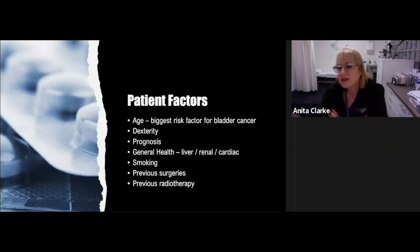Unfortunately, now in Australia, the biggest risk factor for getting bladder cancer is, in fact, advancing age. So when I first started urology, bladder cancer was pretty much a cancer of people who smoke cigarettes. But as the smoking rates in Australia have plummeted, and in fact, we're now, I think, the second lowest smoking country in the developed world, we're now seeing age as a much bigger factor. So people are living longer.